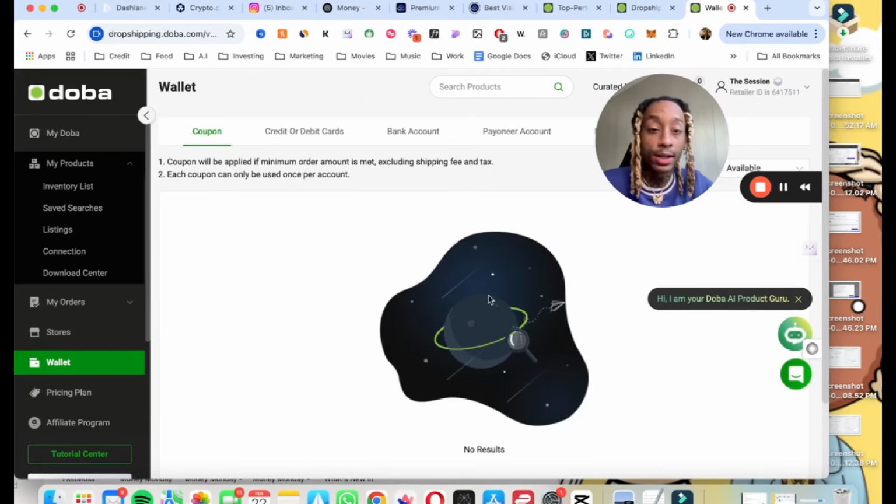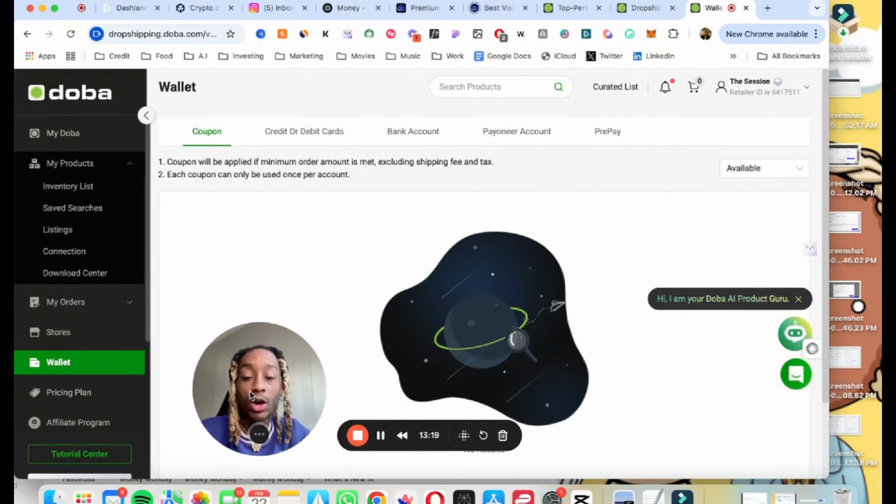They also have a wallet here. A lot of the clients I work with are international when it comes to me setting up VAs, or a lot of y'all have them. They have Payoneer. So if you have a Payoneer account, you got bank accounts, you want to add your credit or debit cards, all those things can be listed here. They have the affiliate program and the pricing plan, all those things right here.